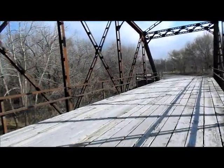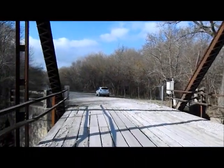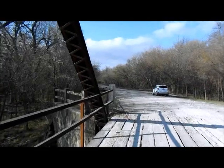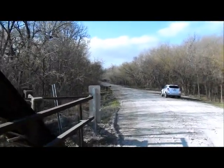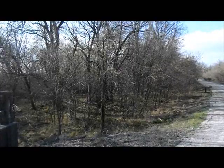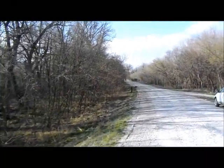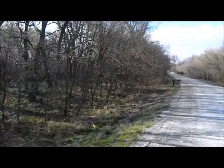Actually, there's something else I want you to look at down here. And it doesn't have anything to do with the bridge, but it's something that's just kind of interesting I was going to show you. Let's just kind of walk down here a little bit. Wife's out taking pictures for me this morning.